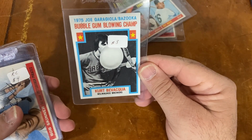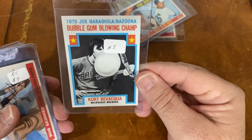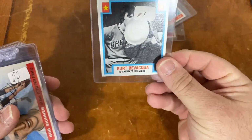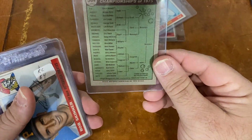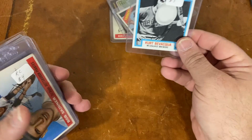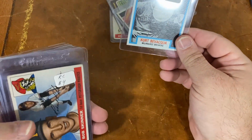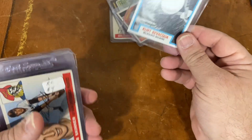I just like this card. It's in great shape. I don't know if I have a better one in my '76 set or not. Great card, well centered. So if I don't, that's fine. It's just one of those neat cards that I don't know that you'll ever see duplicated again.